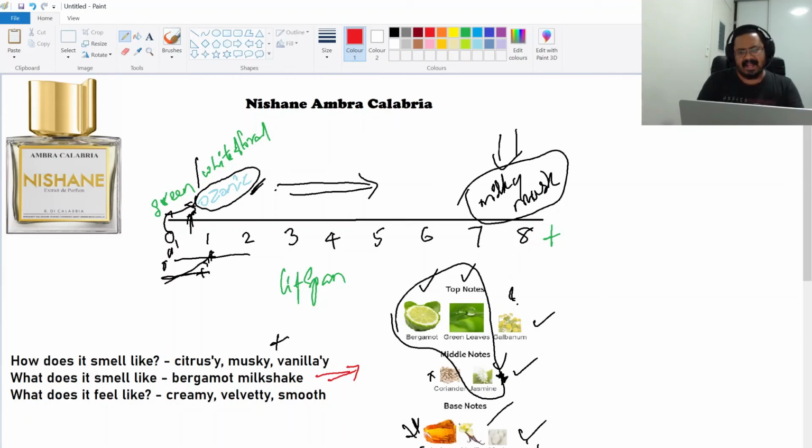And what does it feel like? This one, I'm referring to more of a texture, right? So the texture is, the first hour again is a bit fresh. It's citrusy and it's sharp for the first 15 to 20 minutes. And after that, it becomes very smooth and velvety because of the milky musk kind of fragrance that you get. So that is exactly what I'm getting.